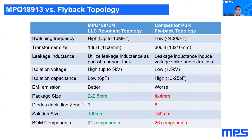For the LLC, we can achieve a 5 kV isolation voltage while keeping isolation capacitance very low at around 6 picofarads or less. The most optimized designs we have made have been as low as 2 picofarads, while PSR flybacks have a hard time achieving greater than 1.5 kV while keeping the isolation capacitance very low. Generally for flybacks, the isolation capacitance can be anywhere from 13 picofarads all the way up to 40 picofarads.